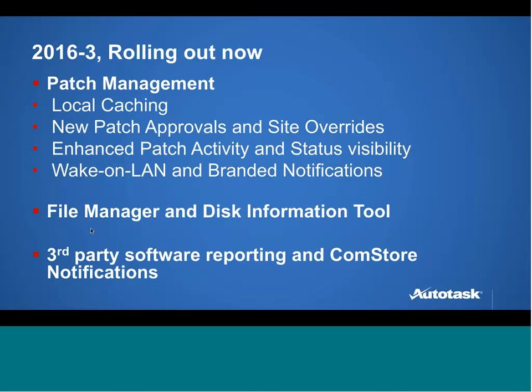There's even more in this release. This is such a significant release. There are enhancements for our file manager, and a disk information tool is something we've added to the so-called agent browser, so the remote support tools that we offer. We've added a couple of new different reports, 3 of them, and I'll be talking you through a number of them. And we also added this very useful small addition.